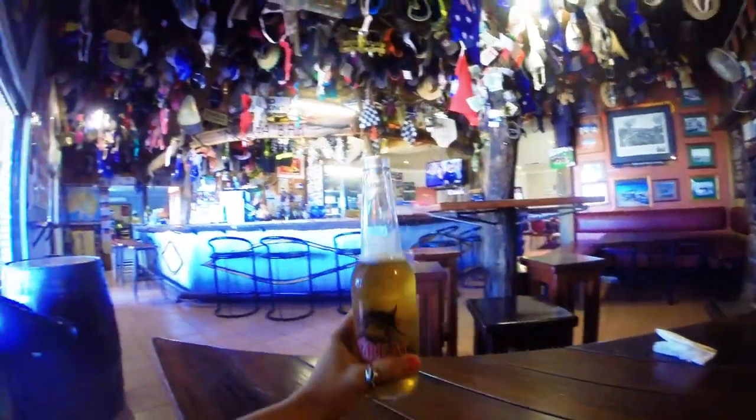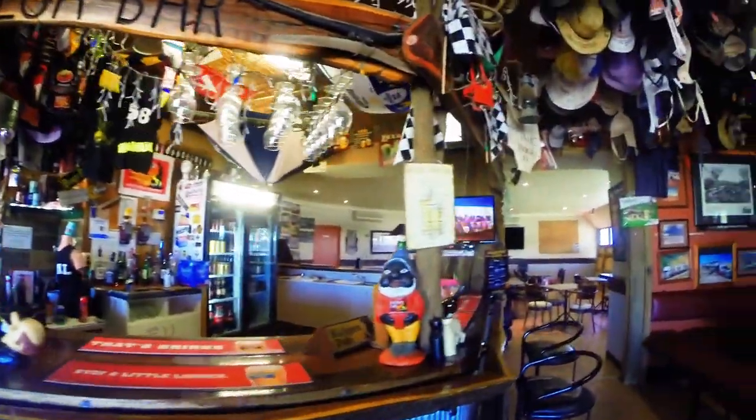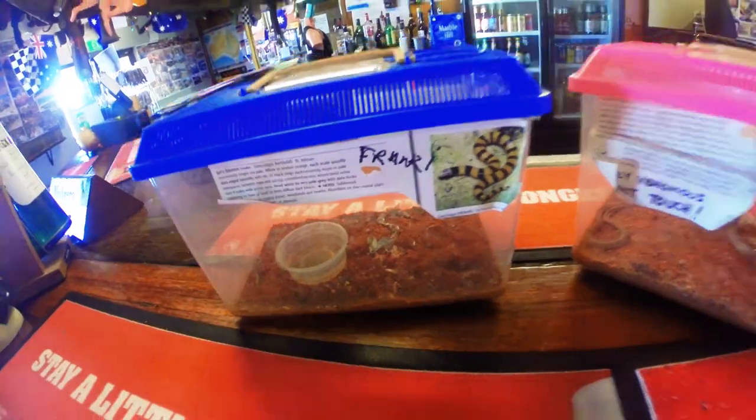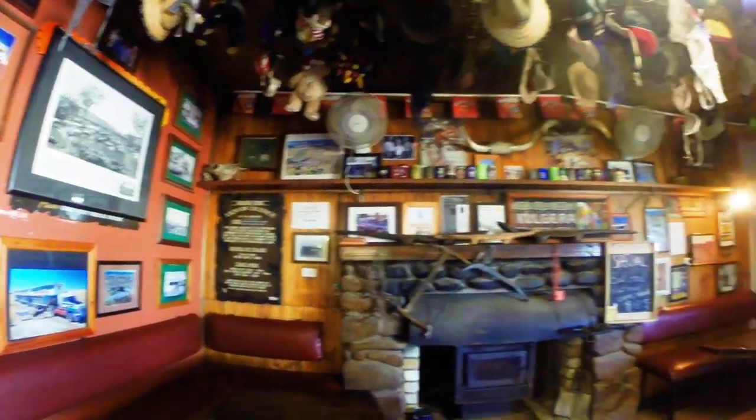We topped up with fuel, pumped the tyres up, and then treated ourselves to a beer in the quirky pub. For a small pub, it was packed with memorabilia, and it even had pet snakes on the counter.